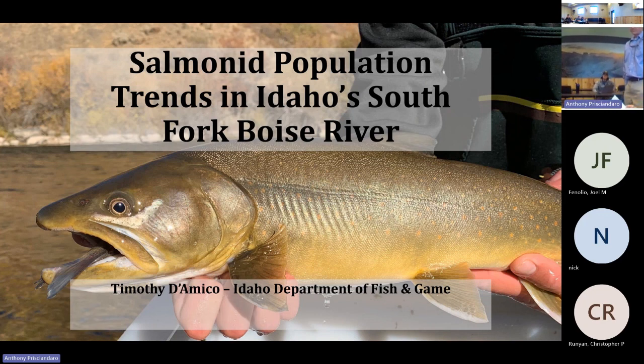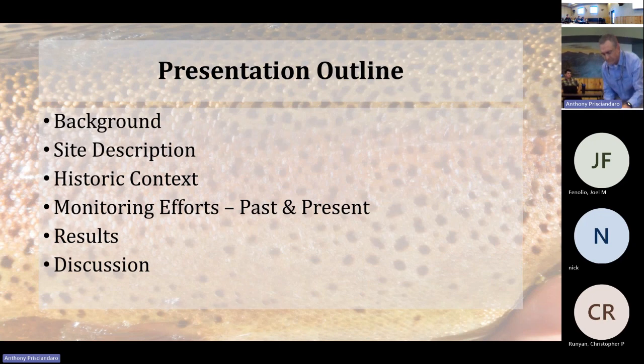Tim is with Fish and Game and was just out on the river this week, so he's going to give us an update and a history of what is going on with the fishery. Yeah, thanks for that. This is a typical presentation I give about South Fork. There's going to be some historic stuff, a little background, site description, and historic context. I'll talk about our monitoring efforts, both past and present, and talk about some results and discussion about that.